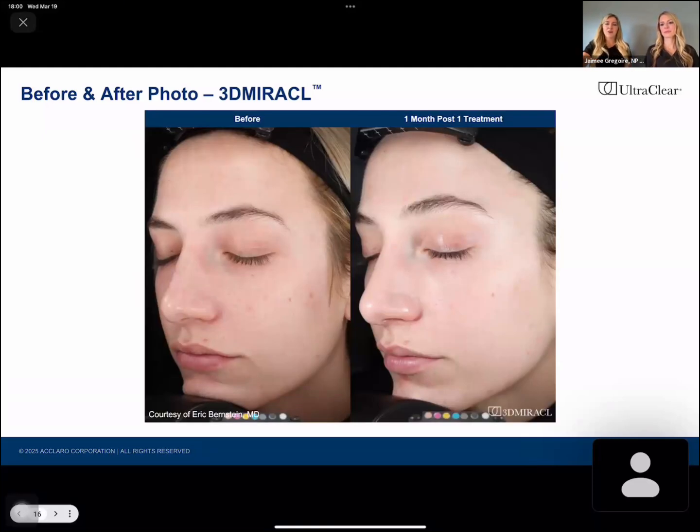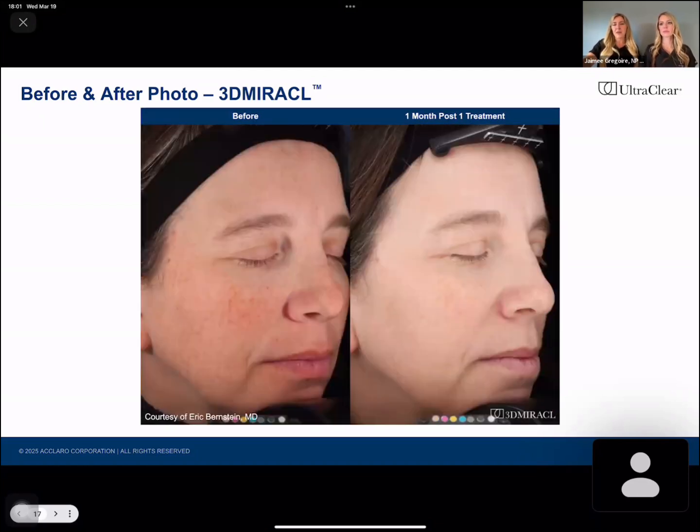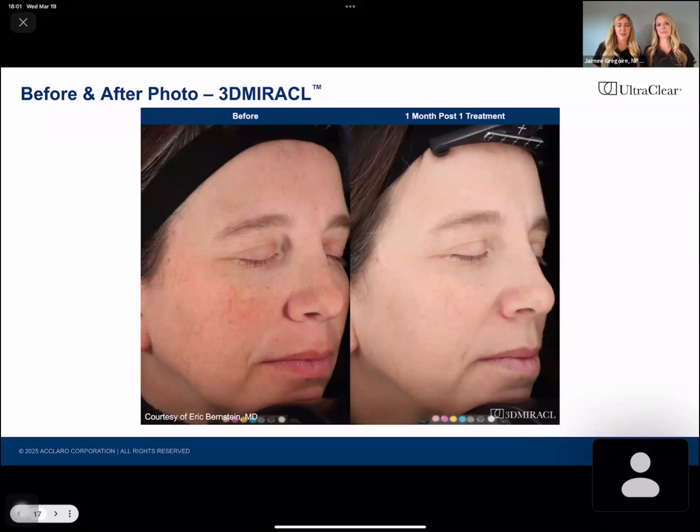This is another 3D miracle. We can't take credit for this one. This is another provider, but this is 1 month post one treatment with a 3D miracle. Same thing here, 1 month post one treatment there. You can see the luminosity in her skin. She's really getting back to that true skin tone that she truly is, right? Everyone thinks that they might be a darker Fitzpatrick, but I'm like, I wonder what's hiding underneath. And you can see the decrease in her pigmentation, especially along her hairline. It's unbelievable. And across her cheeks and just kind of all over.